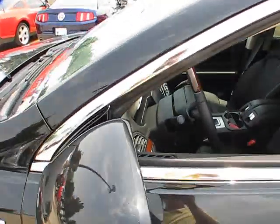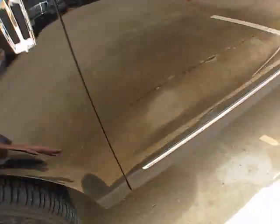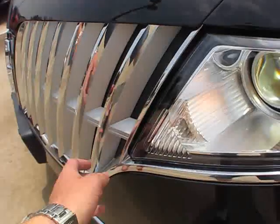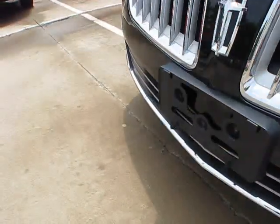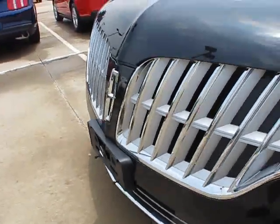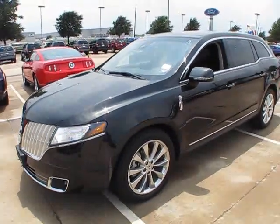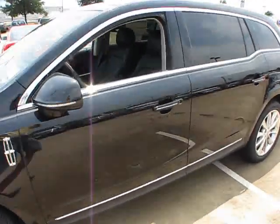As you have certainly seen, there is a lot of chrome trim all over the vehicle, including around the windows, on the emblems, underneath the doors. Of course, the wheels, they are not chrome, but they add to the bling effect, as well as the grille and underneath the headlights, as well as around the front and rear fascias. And now that we've seen the exterior, let's take a look at the interior features.